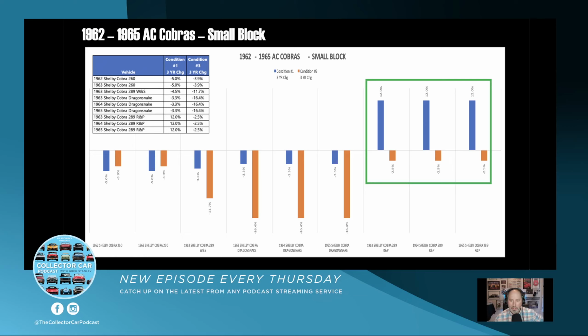Now, the other small block cars that went down in value, which surprises me, are the Dragon Snakes. I actually know where there's potentially another Dragon Snake, and I was told by a Shelby expert the reason they're not that hot on the market is people want to drive these cars, and the Dragon Snakes, the way they were set up, they're not comfortable to drive every day or to the local cruise-in. So I see that in all these negative numbers. The rack and pinion, easier to drive, more enjoyable to drive, they're up. All the ones that are not, and this is all about small blocks, are down.